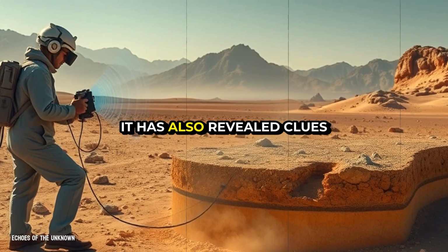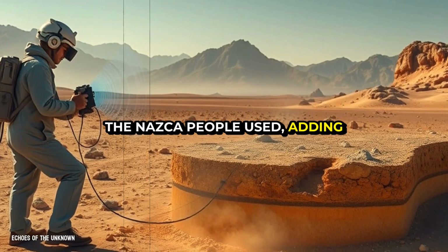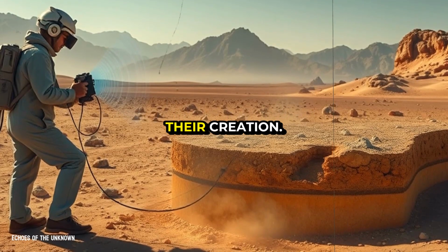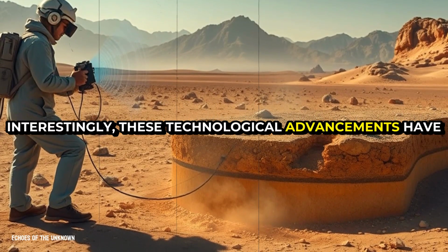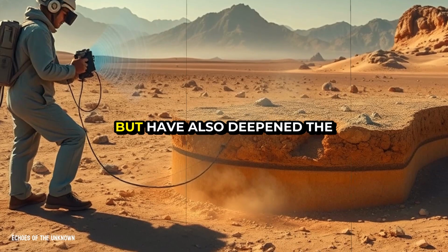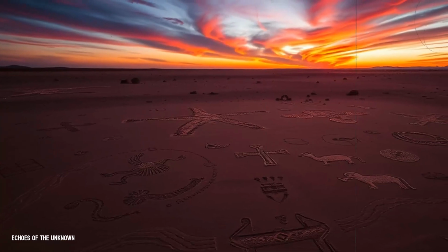It has also revealed clues about the tools and methods the Nazca people used, adding depth to our understanding of the technical skill involved in their creation. Interestingly, these technological advancements have not only shed light on how the lines were made, but have also deepened the mystery of why they were created.